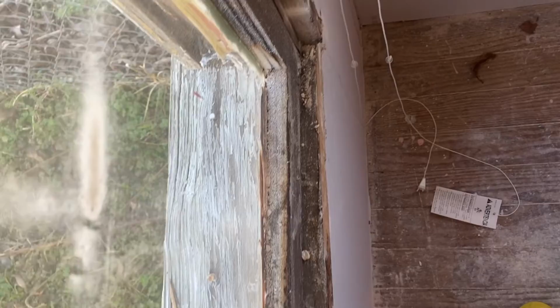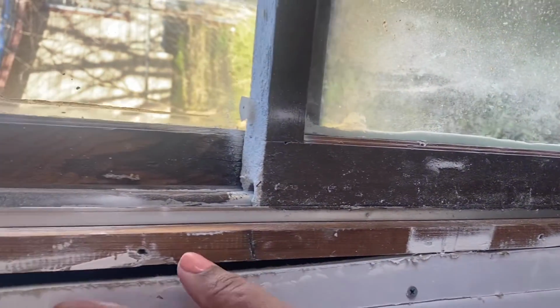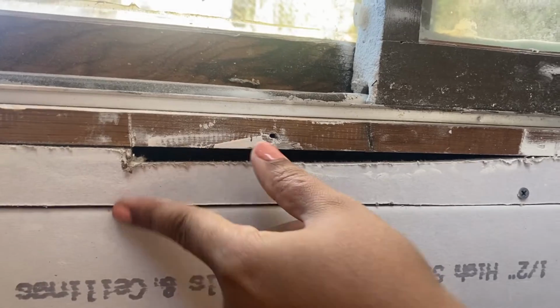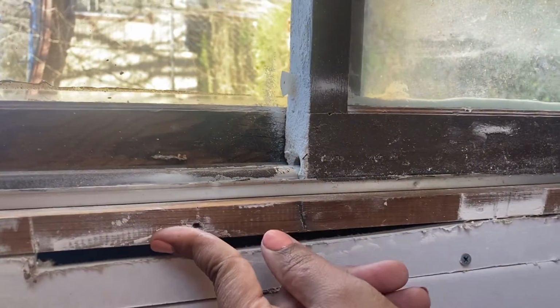But even if you look at this window, you can see this is old wood. All of this wood was here when this house was first built. It could all be replaced. It will all be replaced. Now, if you look at this one, it doesn't have as bad of gaps. So don't be afraid about the sheetrock. The sheetrock will be mudded and all these things will be filled in. But it's not as bad as the other.